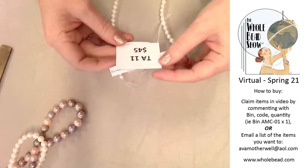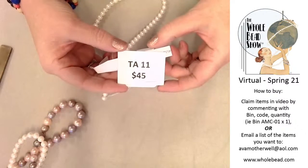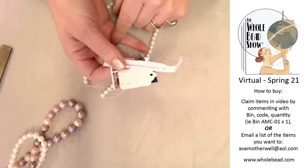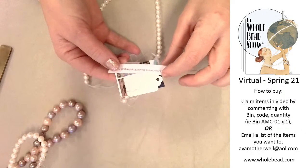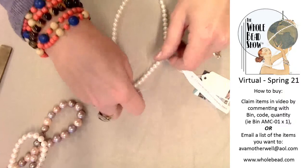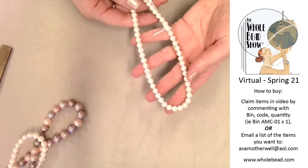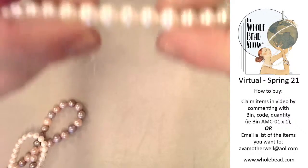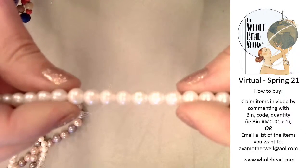Okay, TA11. TA11 is $45. And these are 7 to 7.5 millimeter white round freshwater pearl. So this is a really nice quality one. I have about 6 strands of these, I think. These are very, very round.